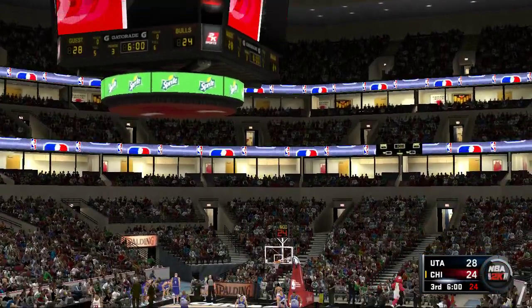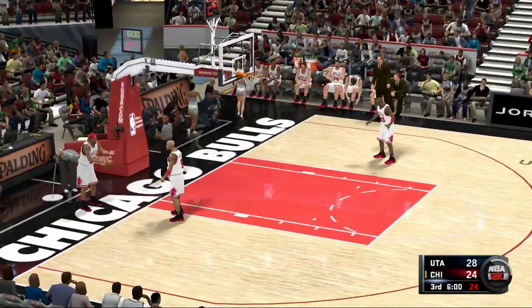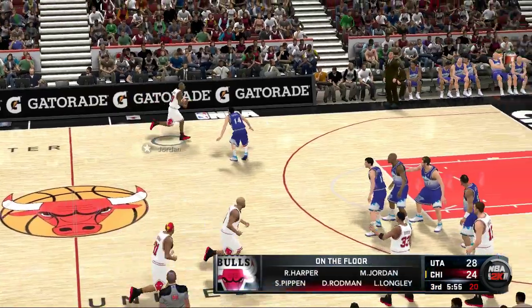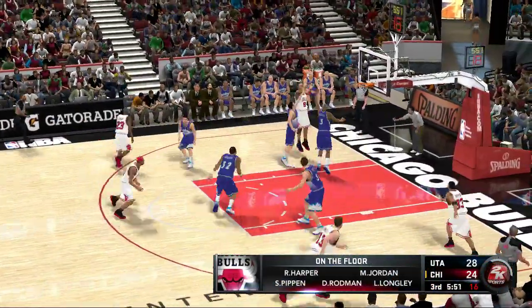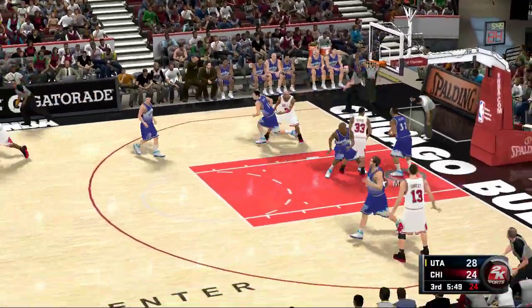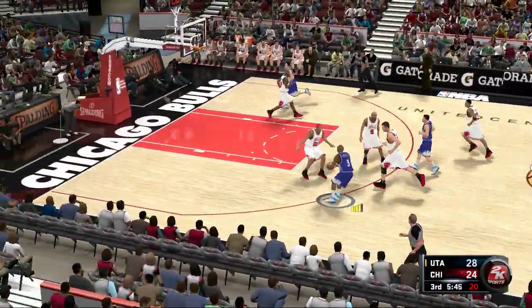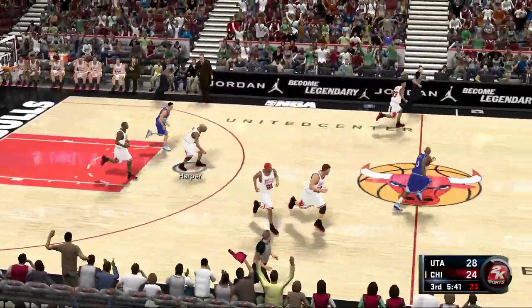The second half is now beginning. It's been a close one. Neither team has been able to get an edge. Here's Harper. Long lay out there with Dennis Rodman. Then there's Pippen. Then there's Harper and Jordan. So that's the 5 in the game for Chicago. Jazz leading by 4. Here's Russell. No luck on the 3-point attempt.